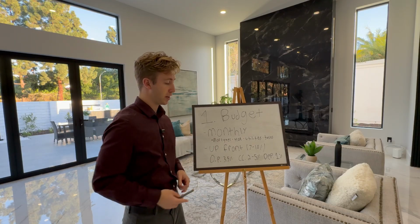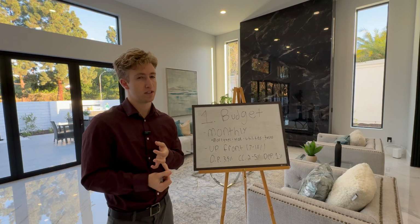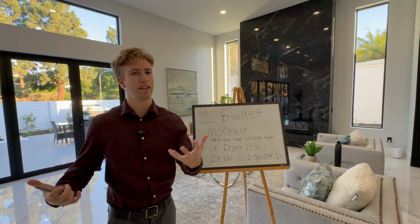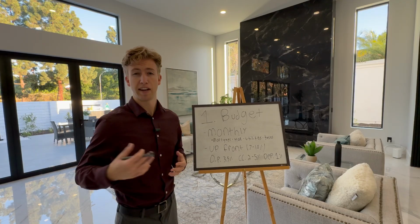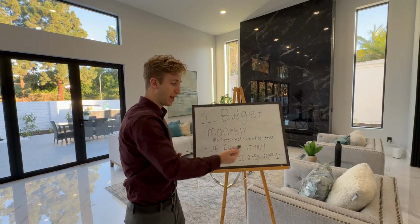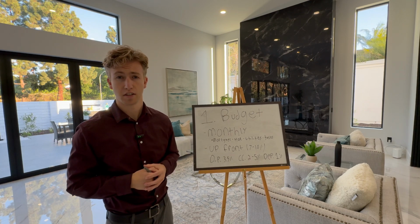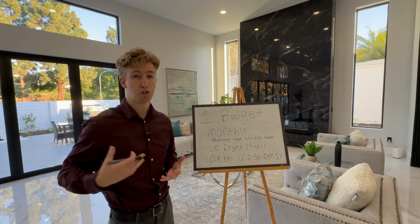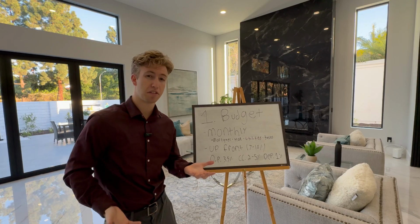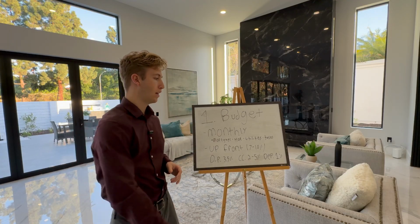If you're in an HOA community, so say you're in a condo or a gated community, or even some home communities kind of have HOAs for maintenance, things of that nature, or security, you're also going to have to factor in an HOA. You're also going to have to factor in utilities. One of the best ways to see how much your utilities are going to look like is when you're negotiating with the seller, you can ask them how much their utilities are a month. That way you know a really good range of what it might look like for you.